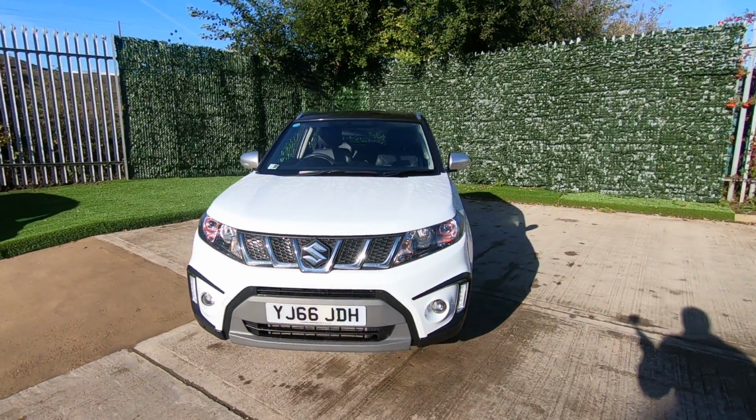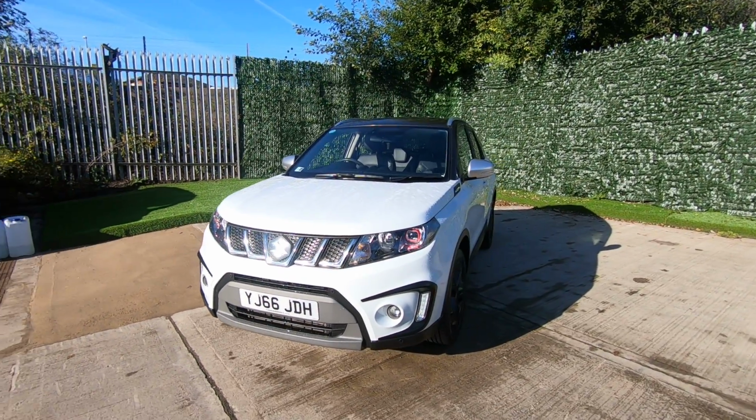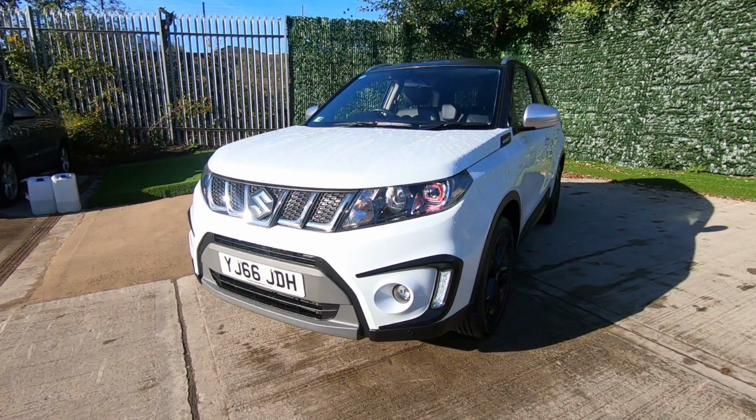Before leaving, as always, the vehicle will come with 12 months MOT and be fully prepared and a service.